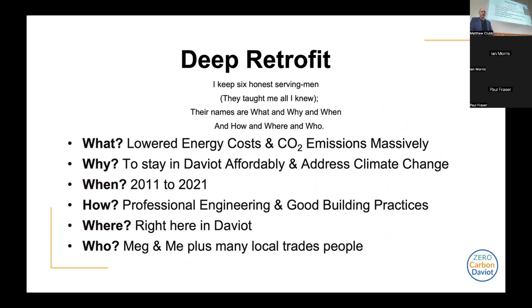So deep retrofit, what's it about? It's what have we done? We've lowered our energy costs and CO2 emissions massively. Why do we do it? Well, we wanted to stay in Daviot because we like it here, but we couldn't afford to live in our house as we have to rely on pensions. So it was important to do it.